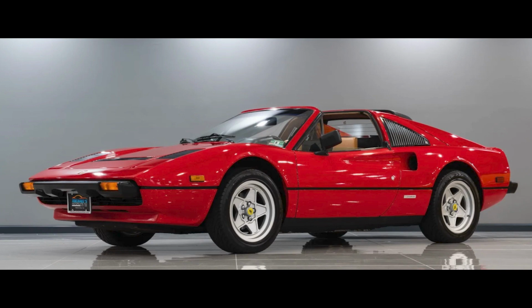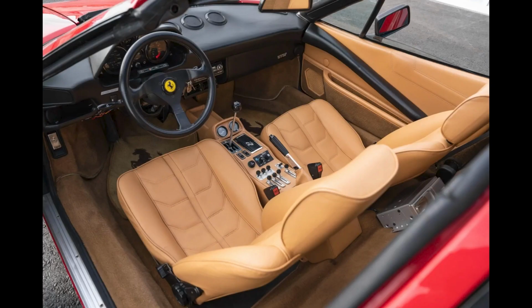On February 2nd, another 308 QV, this a Rosso Corsa over tan, single-family owned 1984 with 36,000 miles, sold for $150,000. A fat price for a 308. This car has complete records and is in excellent condition.